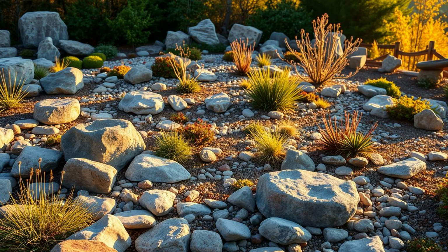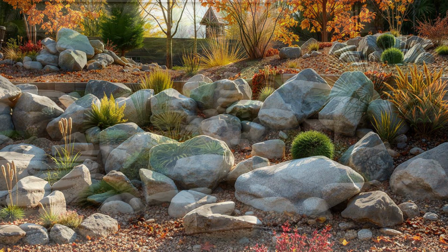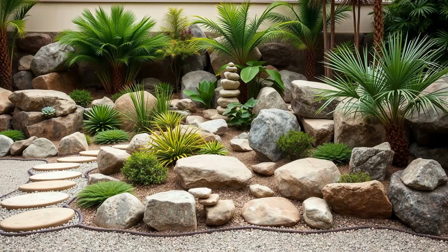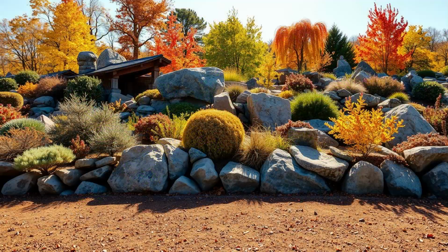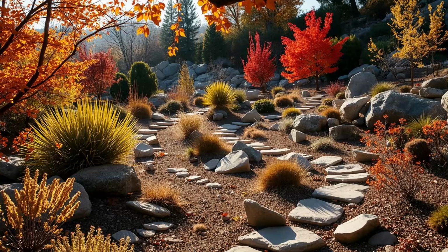Number 3, not preparing the ground properly. This one's huge. If you skip the weed barrier or forget to level the area, things can get messy real fast. Weeds will pop up, rocks will shift out of place, and the whole thing will start to look sloppy after a few weeks. Take the time to clear, level, and layer the ground before you start adding rocks. It's a little more work up front, but it makes a world of difference.